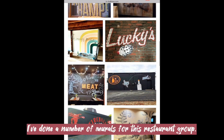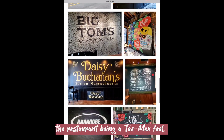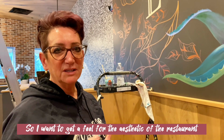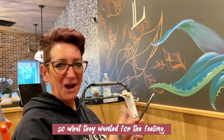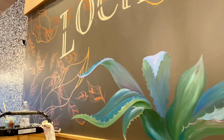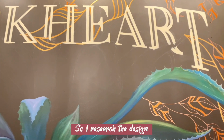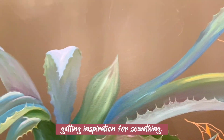I've done a number of murals for this restaurant group, and with this location, the restaurant having a Tex-Mex feel, I asked, it's always a collaboration with the client. I want to get a feel for the aesthetic of the restaurant and what they want to convey on the wall. If they don't know and want to leave it up to the artist, I try to get a few keywords that lead me down a certain path in my research phase. So I do research and design, which takes many hours of looking at images, getting inspiration for something.